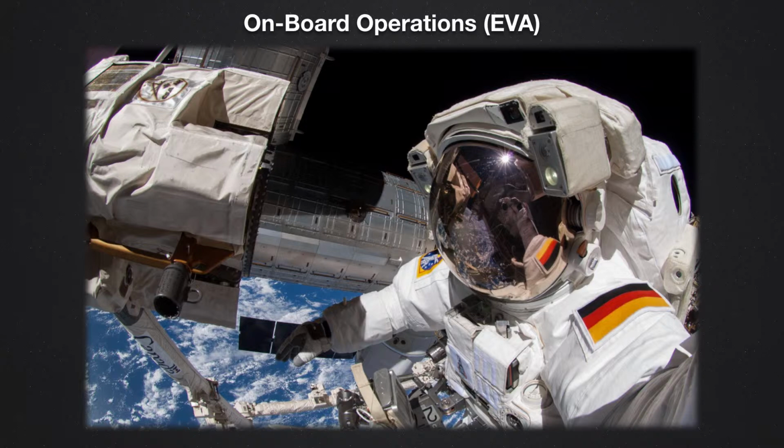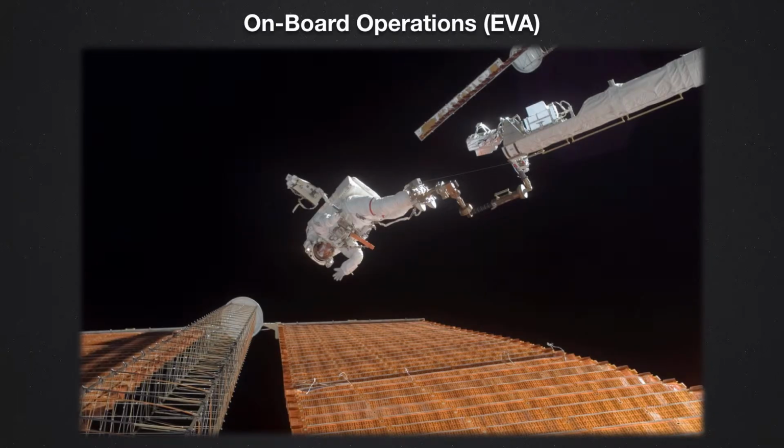You see in this picture astronaut Alexander Gerst in the EVA that he performed just a few days ago, standing in front of the latching end effector, the very tip of the Canadarm.